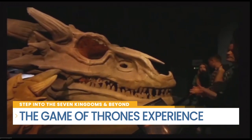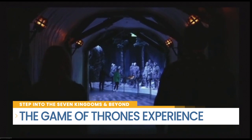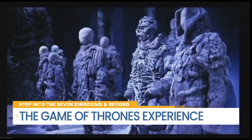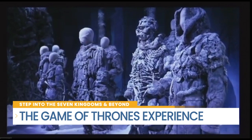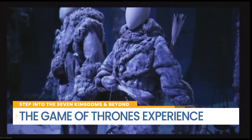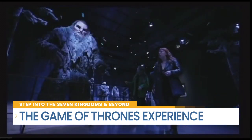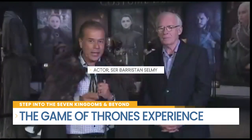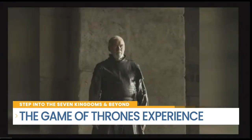You get to peek into this green screen technology that brought so many of these characters and so many of these scenes to life. One of my favorites here, this is Beyond the Wall. This is the frozen north, where you would have encountered the wildlings and the nightwalkers and the giants. So super immersive, super interactive. You might even bump into one of the characters from the show. You never know. Ian McElhenney is with me here. And he, of course, was Barristan the Bold, the Lord Commander of the King's Guard.